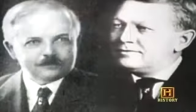And one myth about the tire industry that's probably easy to understand is that Charles Goodyear started the Goodyear Tire and Rubber Company. But in fact, Frank and Charles Seiberling did start the Goodyear Tire and Rubber Company and named their company in honor of the man who had invented vulcanization that made their product possible.